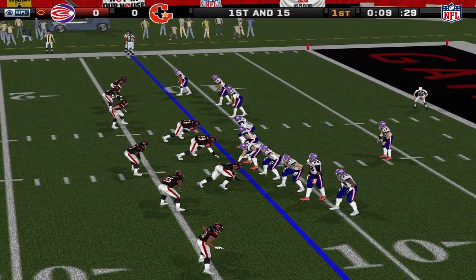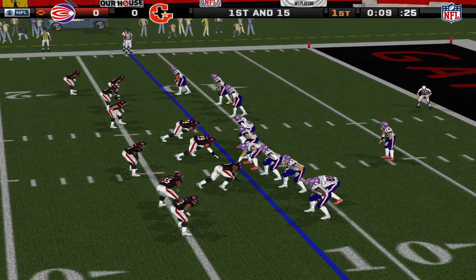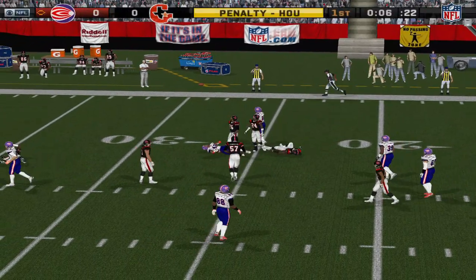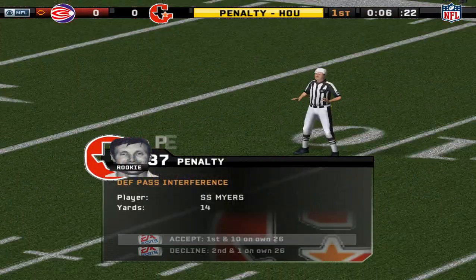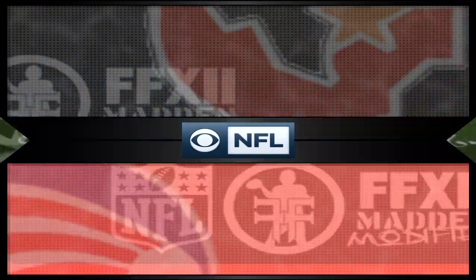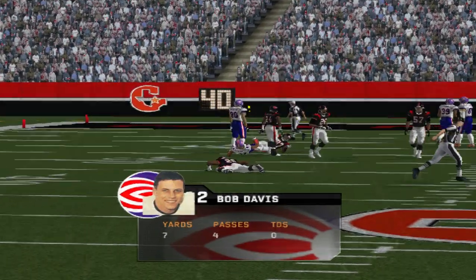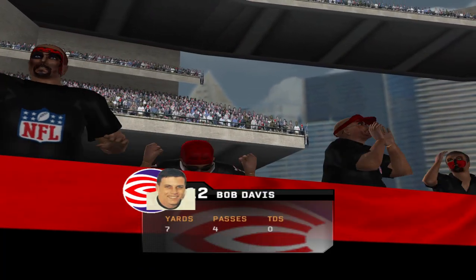Here we go. Davis sends a man in motion. A pass on first down. There for the tackle at the 26. Now, who are they going to call a penalty on here? Number 37. So he paid for his aggressiveness. The defender needs to make sure that he doesn't make too much contact with the receiver on plays like that. The officials aren't going to stand for it today.